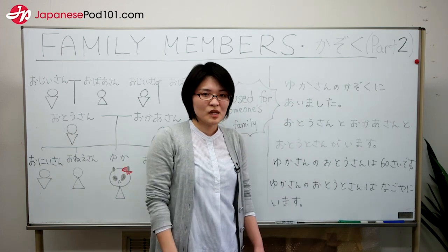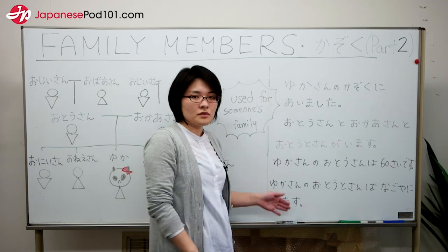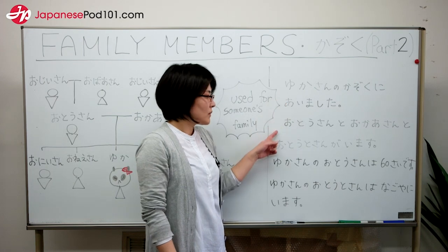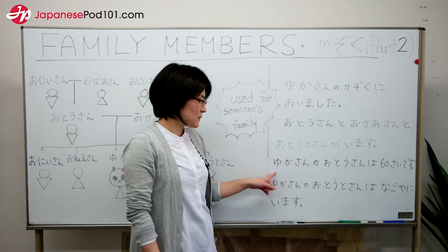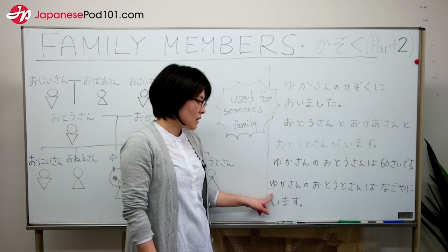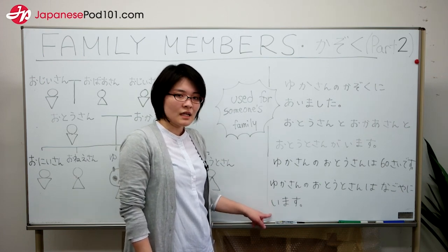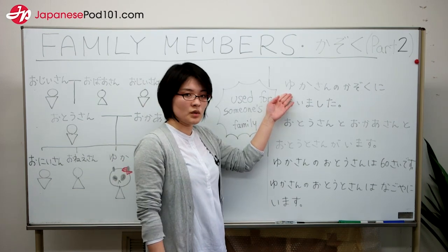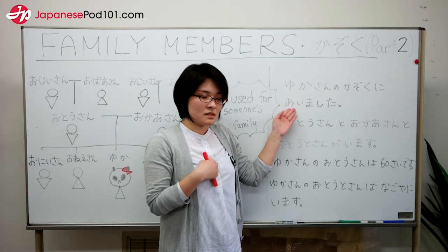And in part two as well, I prepared some sample sentences here. So let me read through the whole paragraph. ゆかさんの家族に会いました。お父さんとお母さんと弟さんがいます。ゆかさんのお父さんは60歳です。ゆかさんの弟さんは名古屋にいます。Can you get family terms here? So first line says ゆかさんの, Yuka's, 家族に, family, 会いました, I met.